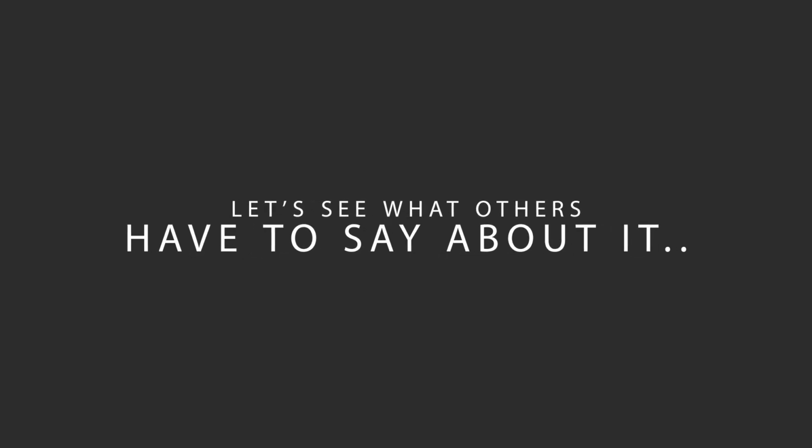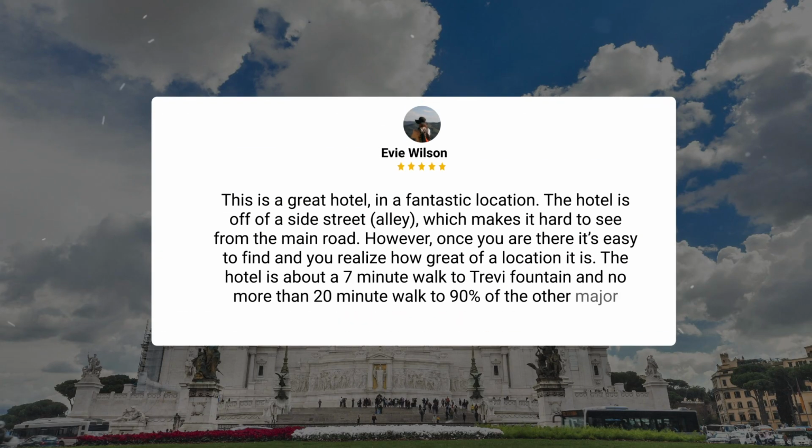Here's what other travelers have to say about this hotel. This is a great hotel in a fantastic location. The hotel is off of a side street, alley, which makes it hard to see from the main road. However, once you are there, it's easy to find, and you realize how great of a location it is.